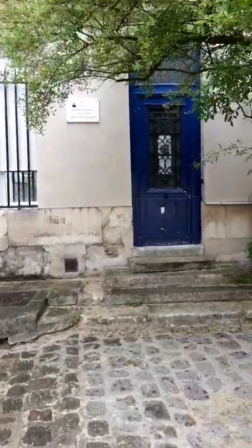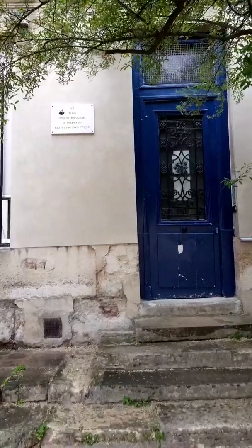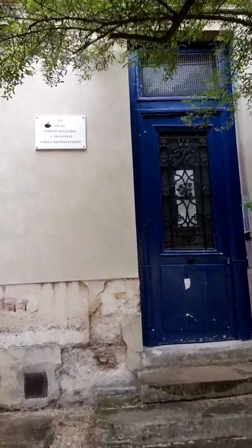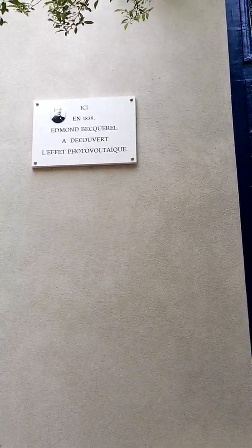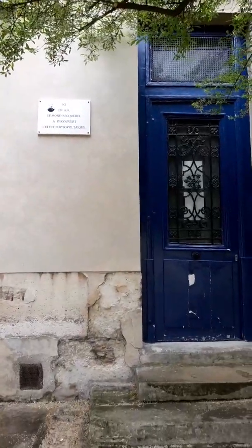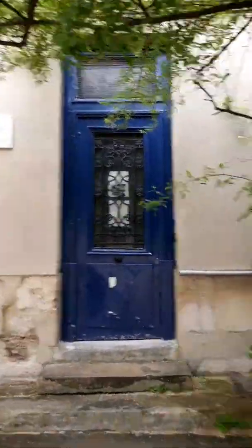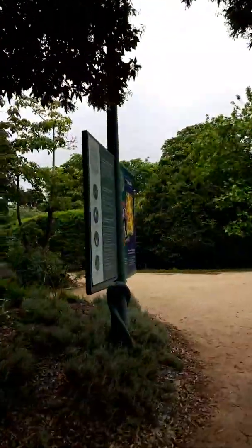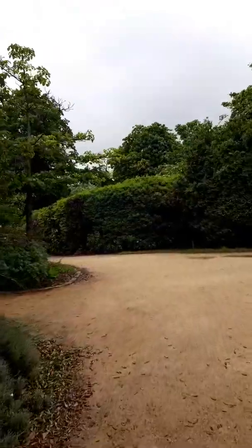Okay, so back to my science fetish. You have a lot of scientists who made amazing discoveries in this place, apart from all the biological, botanic, zoological things. In here, Edmond Becquerel discovered the photovoltaic effect. So if you know anything about science, then you'll know that that's a pretty special thing. The door's pretty cool too. So that was discovered here. The Becquerel family, they were big. They've won lots of awards and are very important scientifically.